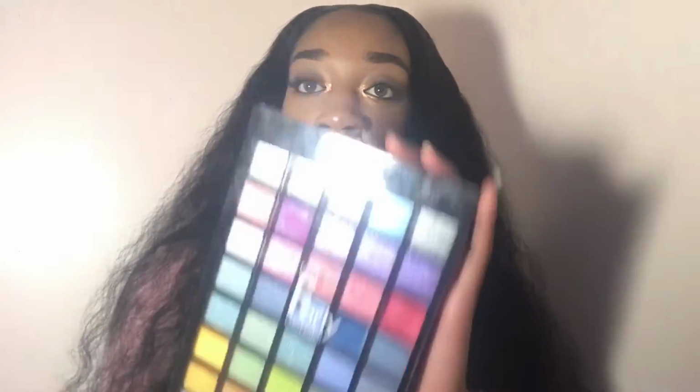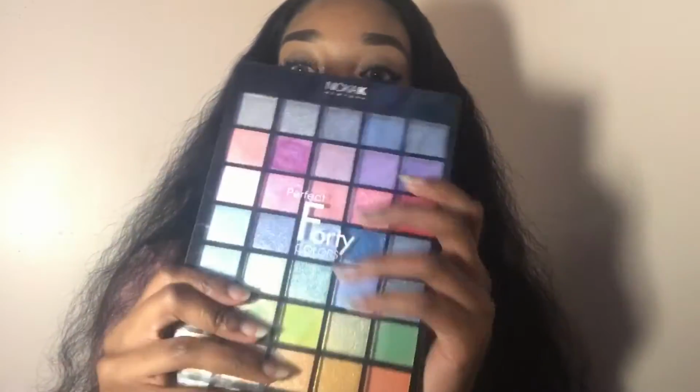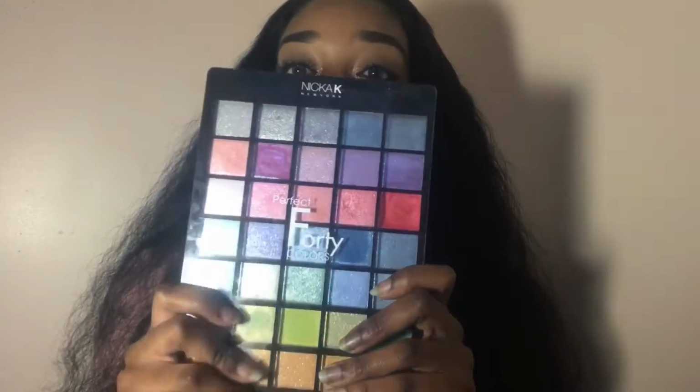Starting with the things that I've already had, you guys probably seen these when I was doing my makeup tutorials and my makeup videos. So this one is just from the beauty supply. I needed some more eyeshadows so I can do different looks with. So this is the Perfect 40 Colors palette.